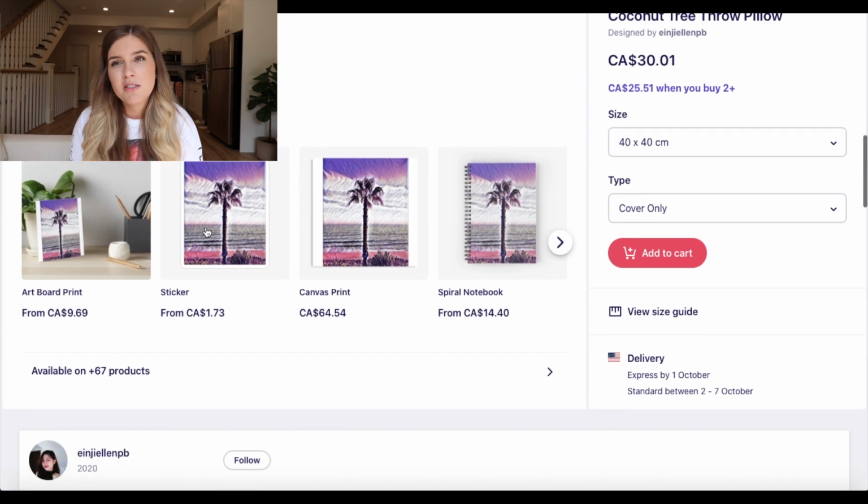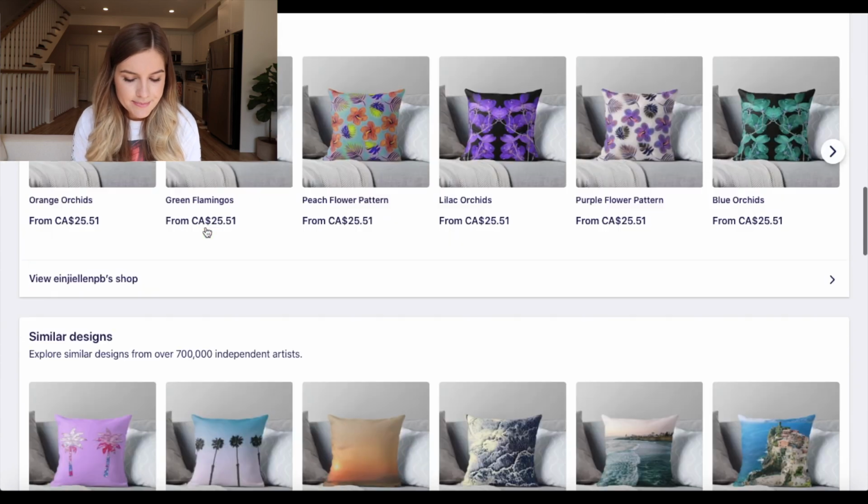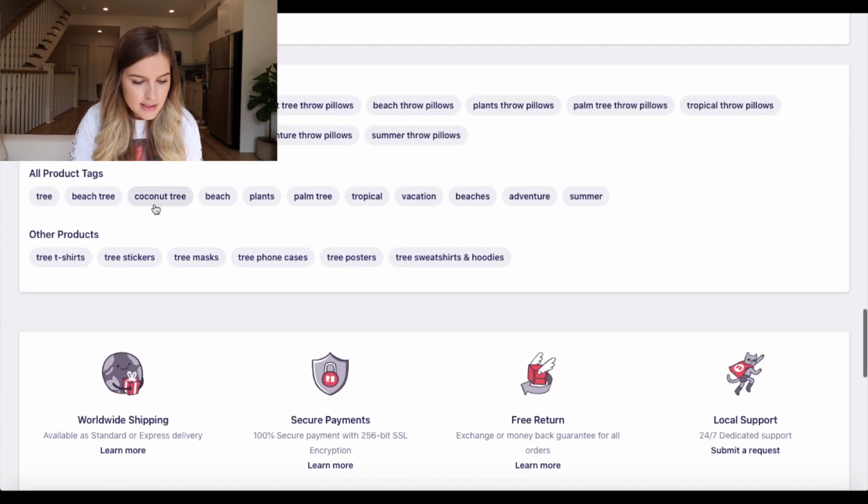So same thing, you could add a little bit more here. Maybe like coconut tree in purple and pink pastel candy color or something like that. And then the product tags, we have tree, beach, tree, coconut tree, beach, plants, palm tree, tropical, vacation, beaches, adventure, summer. That's definitely a good start.